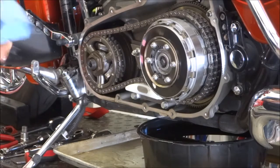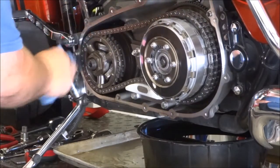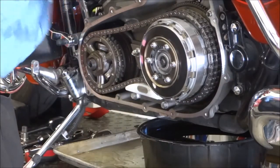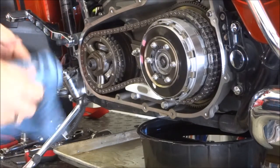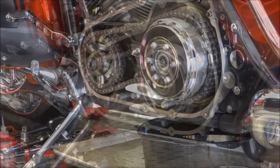So I think I'm going to clean the cover really quick now, get my gasket ready, and probably put the drain plugs back in for the engine and the transmission. And so I'll do that off camera. You don't need to see me at the solvent tank cleaning parts.